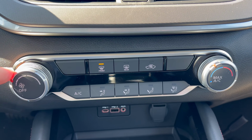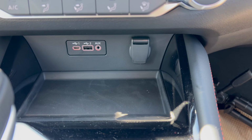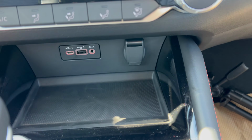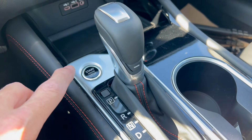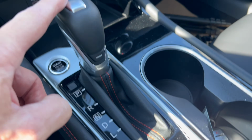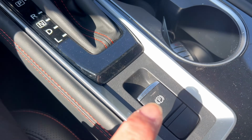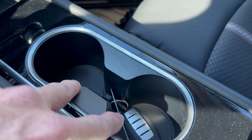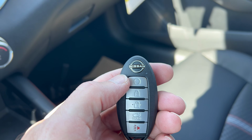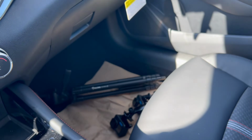We have fan speed, temperature. Down further, we do have an aux jack, USB-C, USB-A, and a 12-volt, rubberized area to store your phone, no wireless charging pad, push-button start, leather gaiter with the stitching. Here is the gear shift that's going to take you through the simulated gears of this Xtronic CVT. We have an electric brake, 2 cup holders, Nissan key fob right here, remote start, lock, unlock, pop the trunk, panic button, nice and light.